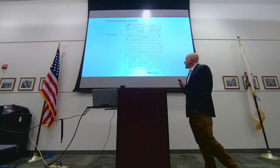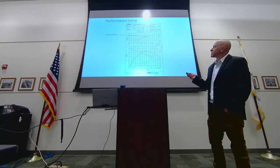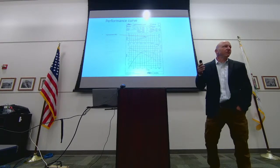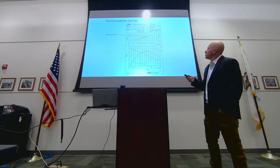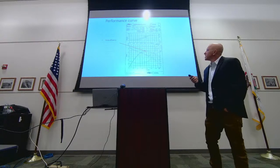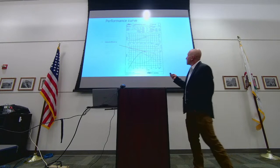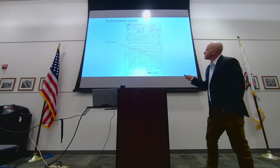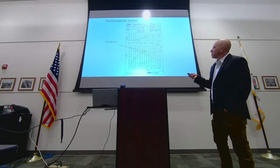So this is a vendor-specific performance curve. It's got your QNH, your pump curve on it. Every vendor does something very similar to this. Every manufacturer does something similar to this. Your input power, your pump efficiency, the overall efficiency of the pump. And you can see that right here, it is directly over our BEP. So where the pump is most efficient is directly over the BEP.